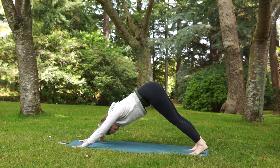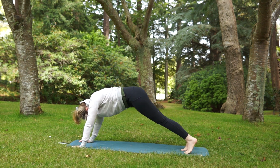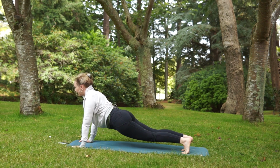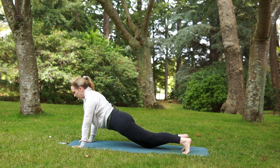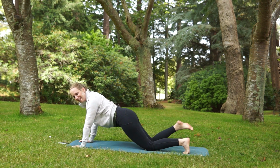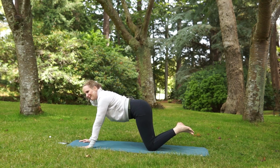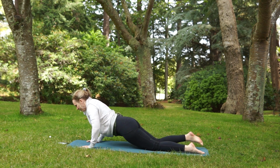Downward facing dog. And we're going to roll through, tuck your tailbone under, and come into upward facing dog. I'm actually going to abandon this. I did break my toe a couple of weeks ago. So it's too hard, given my toes right now. Too much weight bearing on that toe.